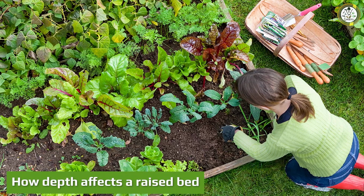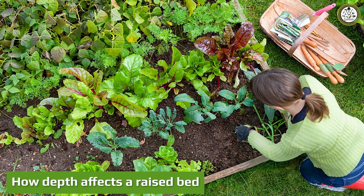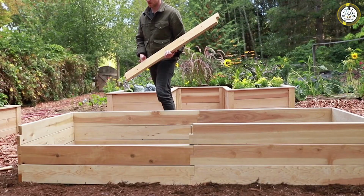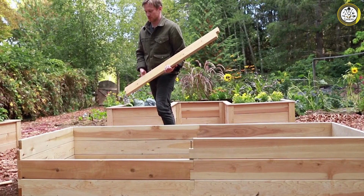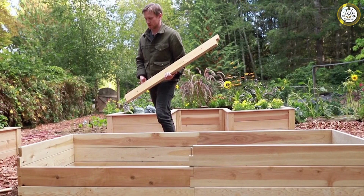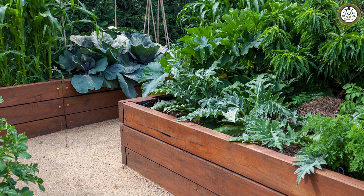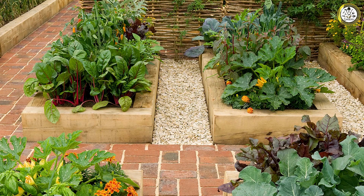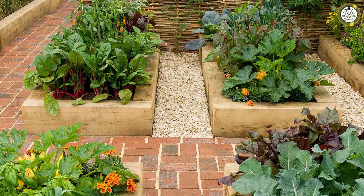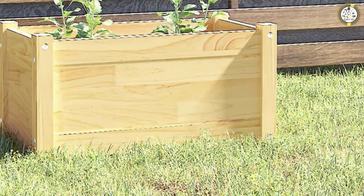How depth affects a raised bed. When constructing your raised bed, it is important to have enough depth, otherwise, plants and vegetables may struggle to grow. If the raised beds are built over concrete, they are likely to need more depth because they won't gather nutrients as easily. If they are built over grass or soil, you can afford to make them less deep because there will be more nutrients available to them. The key to making your raised bed deep enough is to consider which crops you intend to grow and do some quick research on how much depth they require for their roots.